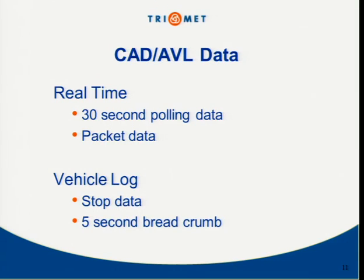TransitTracker updates its position. The other information we get in real time is called the packet data. And that is whenever there's communications between the bus, or as I mentioned, when the buses are going by the stop, it sends information back to help the dispatcher do their dispatching, and shows the location of that. So there's really 2 types of real-time information.